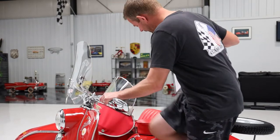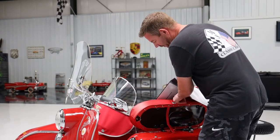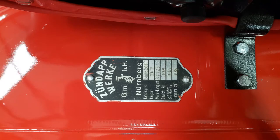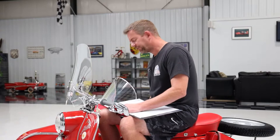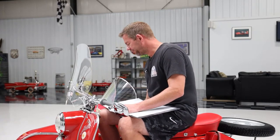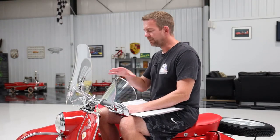It is matching numbers. So in our photo gallery, when you lift up this seat here, which I can just do real quickly, you will see that there's a tag underneath here that clearly has the information on it, serial numbers and so forth. And on the opposite side of the engine cover, on the passenger side, if you will, on the right side, the VIN number is stamped into the actual frame, which we took pictures of. And of course, that matches the number on the engine, which we took pictures of as well. So this is a fully matching numbers machine, and the same thing goes for the sidecar as well.